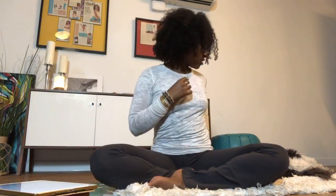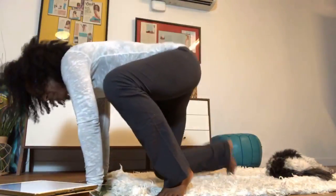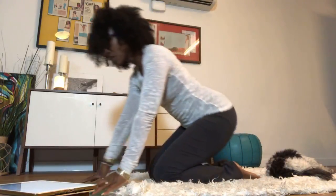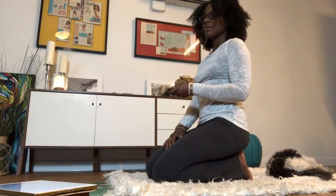So if you have sensitive knees, I want you to definitely grab a blanket or a towel, or I have Sebastian's favorite little throw here on tonight. So you can actually jump on something soft on your yoga mat. And you're gonna come to your hands and knees, onto all fours. And then you're gonna put on a little chant here to go with it.